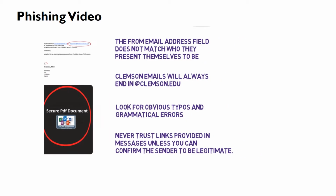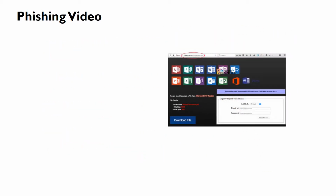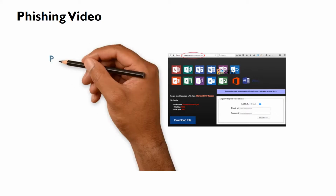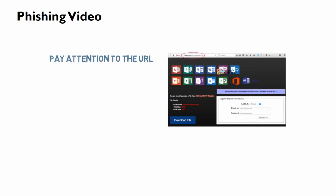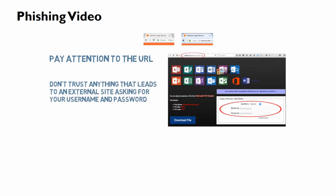This link takes us to a fake Microsoft Office download page. Pay attention to the URL, the site's address. Make sure it's where you're supposed to be. Also, look in your internet browser's address bar for a green lock or the word secure with HTTPS. This site is trying to get you to type in your username and password. That's when they reel you in. If you enter those, they have them now.